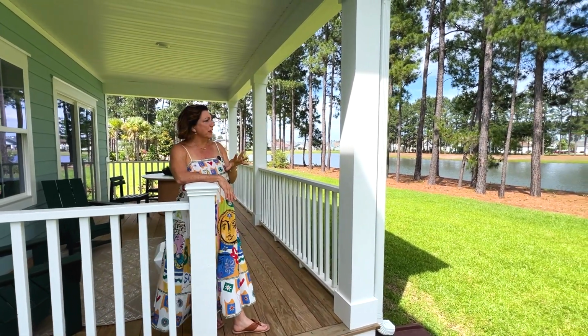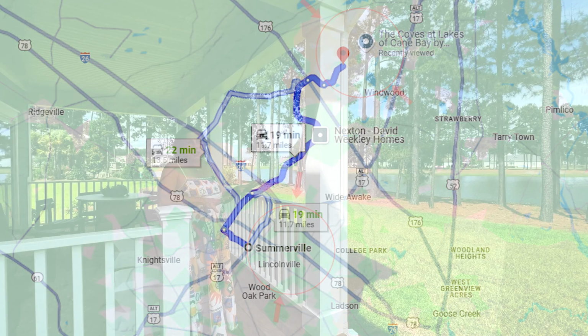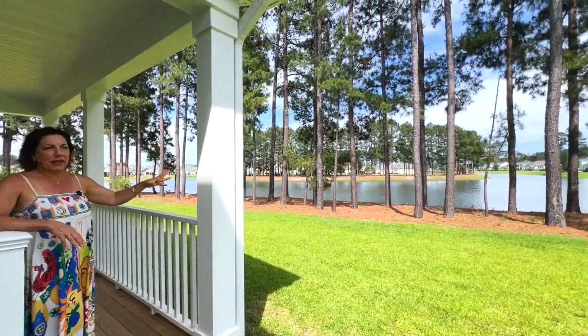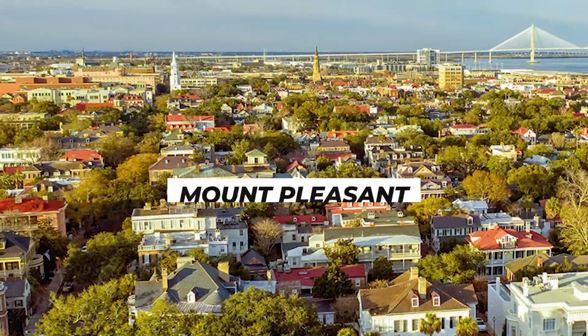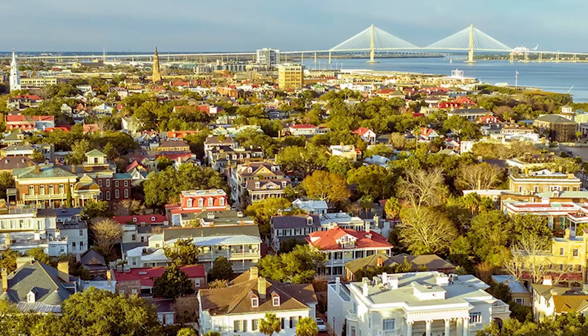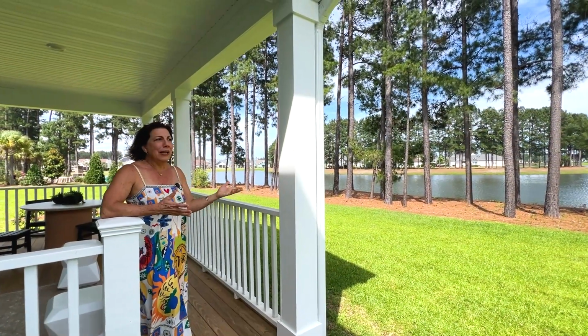So here's the thing about living in the Coves. We're in Summerville, right? We're in Cane Bay. Cane Bay is like the number 4 master plan community in the nation. But we are on the water. We're on this lakefront living, which if you've done any research about moving to this area, you know an area called Mount Pleasant, presumably. Mount Pleasant is like right over the Ravenel Bridge from Charleston. It's got a very different price point than when you buy here in Summerville. But look, you could have it all here.